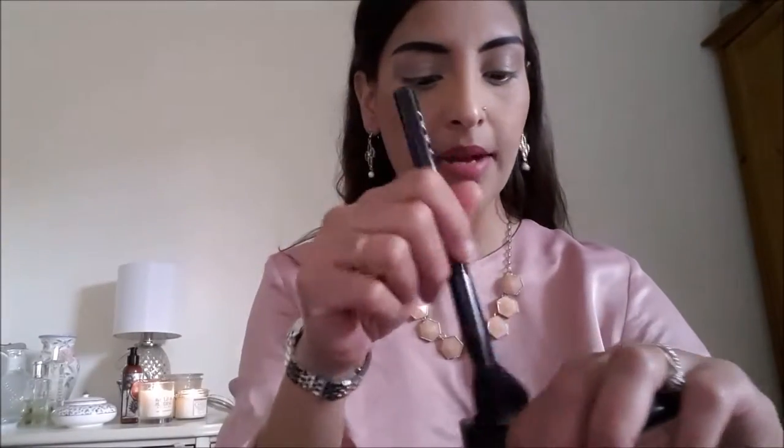If you're looking for a more affordable one, I also have this one from Sleek, and their Sleek brushes are beautiful. This is probably a bit more pigmented than this one, so I'd be quite light-handed with this, and it's in the colour Pomegranate. Also a lovely shade if you're looking for something a little bit more affordable. And again, I'm just going to go in with my NYX brush and blend that onto the apples of my cheeks. I'm just going to smile to find the apples on my cheeks.